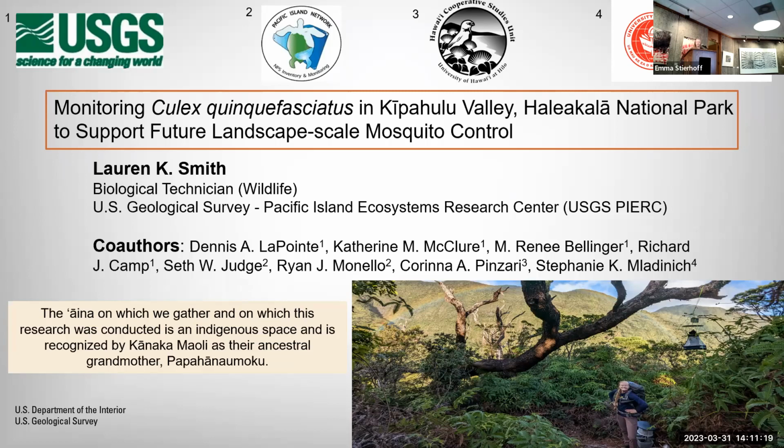landscape-scale mosquito control. I'd like to start by acknowledging the ʻāina on which we gather and on which this research was conducted as an indigenous space, and it is recognized by Kanaka Maoli as our ancestral grandmother, Papahānaumoku.